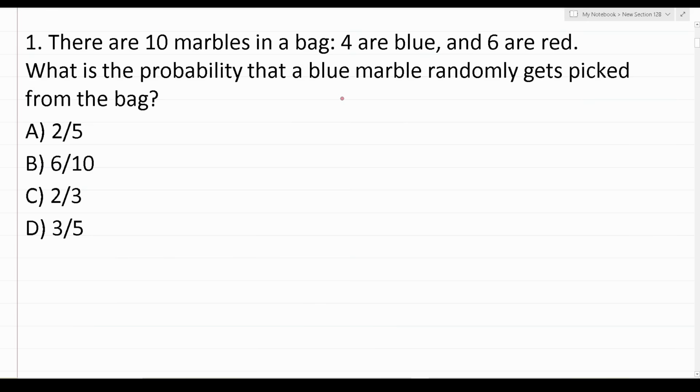All right, so number one here says there are 10 marbles in a bag, 4 are blue and 6 are red. What is the probability that a blue marble randomly gets picked from the bag? All right, so this is a problem testing your knowledge of very basic probability. And here's what you have to understand about that. We're looking for the probability, or P, of selecting a blue marble from the bag.